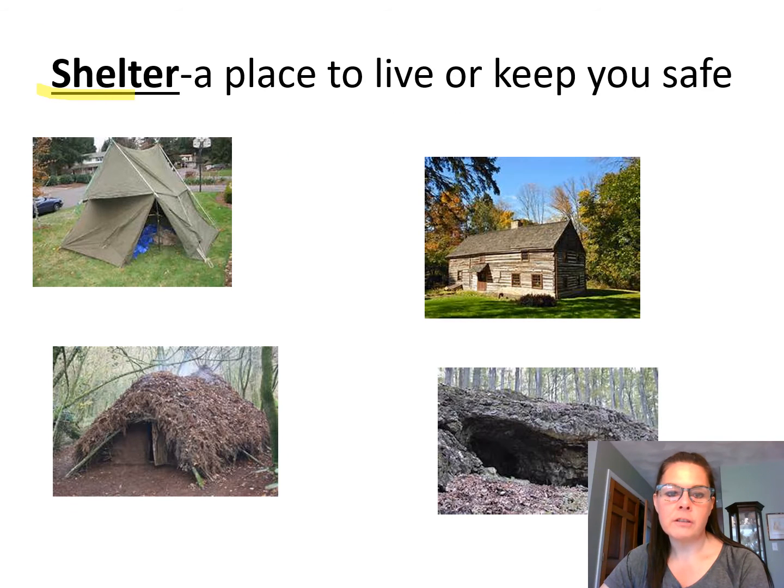Next word is shelter. Shelter is a place that you live, where you stay safe. So safe from bad weather or cold weather or even safety from danger like animals. So smaller animals will have a shelter like this maybe, and it's a place for them to hide so bigger animals can't find them. But it's also a place for them to stay dry when it's raining or stay warm in the winter when it's cold. And people have shelters. We have a shelter, right? That's what our home is. We stay there. That's how we survive and how we stay safe is in our shelter, which is our homes.